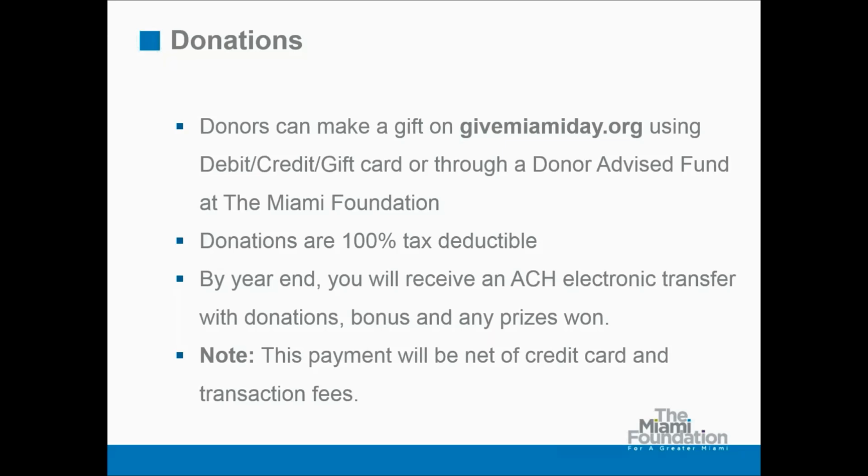Now, the next question is, how do we get our money into the account? So when you register on givemiamiday.org, you'll provide your bank account information. All gifts that you receive on Give Miami Day are transferred via ACH electronic transfer. So you'll receive one lump sum of what you raised on Give Miami Day, your bonus gift, your prizes, any match minutes, which we'll also talk about, and then take out any fees.